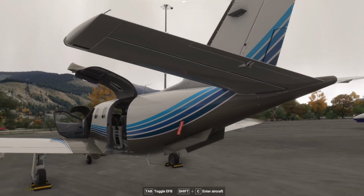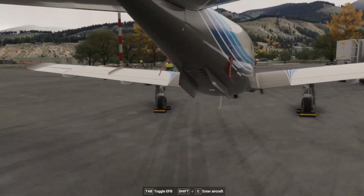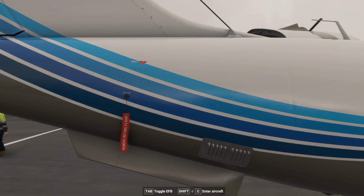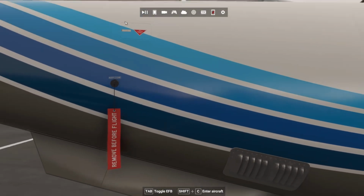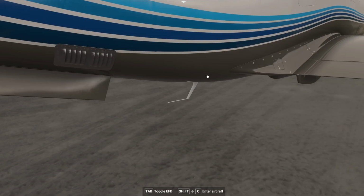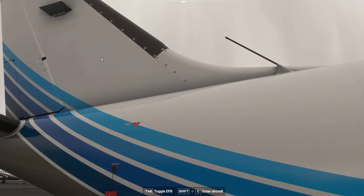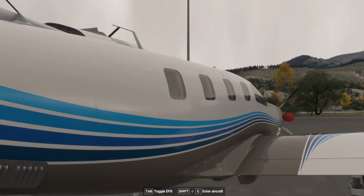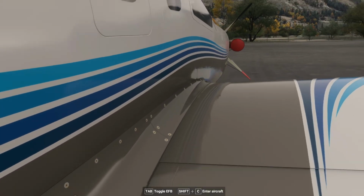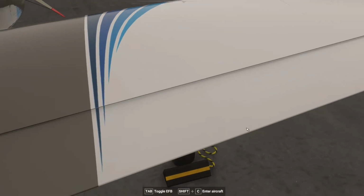So no moving of the control surfaces yet. Hopefully that's a later feature, just because it would finish up everything, right? What about rear baggage? What's that? Can you open it? Sir, I'm literally just walking around looking for stuff. And actually, I think baggage is in the back of the aircraft, right? I don't think this thing actually has a cargo door, does it? It's been a long time since I've flown her.